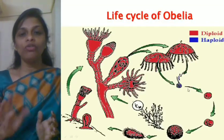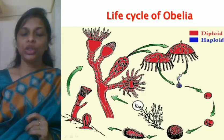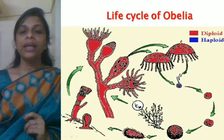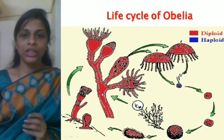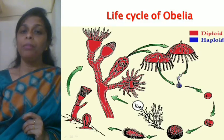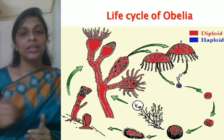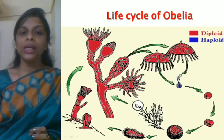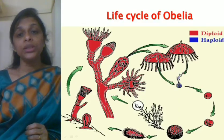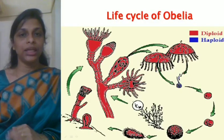So this is a picture of Obelia, and during its life cycle, at some stage it will be found in the polyp form. Here you can see this is a polyp form. From the polyp form, asexually the polyp produces medusae. You know that there are two types of reproduction, asexual reproduction and sexual reproduction. So asexually the polyp produces medusae and medusae reproduces sexually and forms polyp.